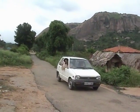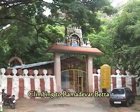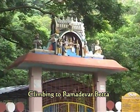From there, we proceeded about 2 kilometers further to reach Ramadevar Betta. This was the entrance of Ramadevar Betta, where we had to climb the hill through the steps.